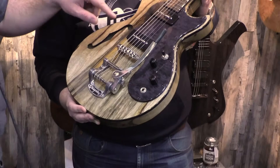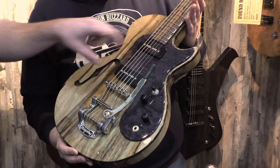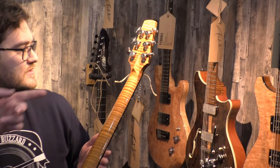Again, McNelly pickups, P90s, which are just fantastic, all hand wound, amazing pickups. Then on the back of the guitar, again, a beautiful one piece roasted maple neck with a spearhead volute. And Duisenberg tuners, which are fantastic.